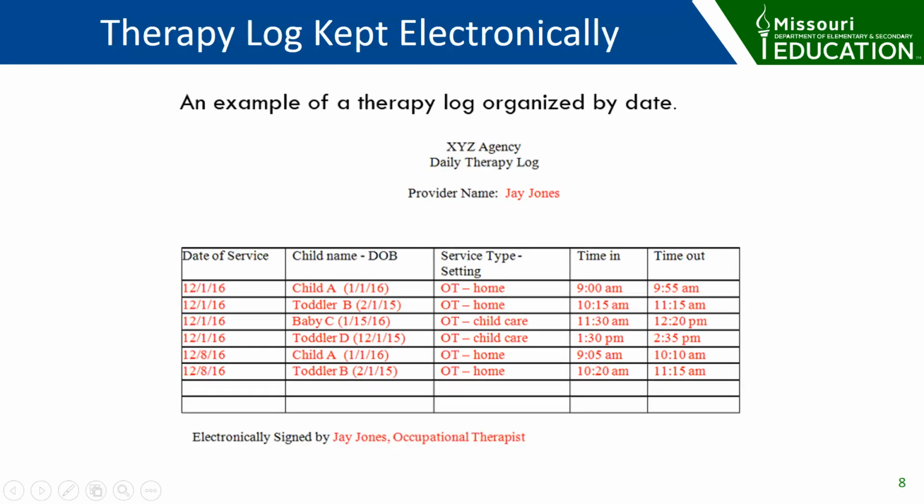This is another example of a therapy log. In this example, the therapy log is kept electronically at the provider's location. For this example, the provider is organizing the log according to the dates of service. This means the provider keeps 1 log for a certain period of time, such as a weekly log or a monthly log. The log includes every service delivered by the provider.